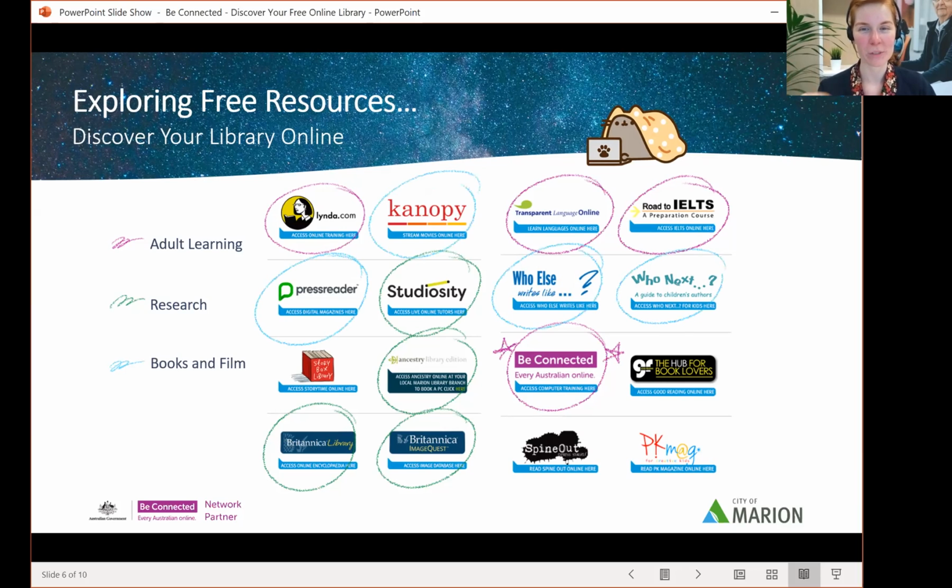I'll slow down. So books and film. As a library, we have lots in regards to this. Canopy for film, stream movies online. Press Reader for accessing digital magazines. Who Else Writes Like? Figuring out who your next author is going to be. Who's Next, which is a guide for children's authors specifically. And Good Reading online, the hub for book lovers.